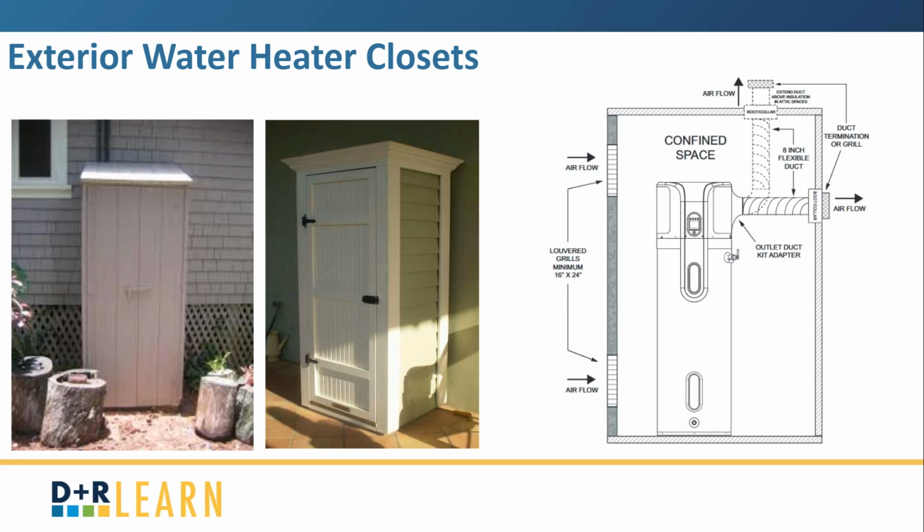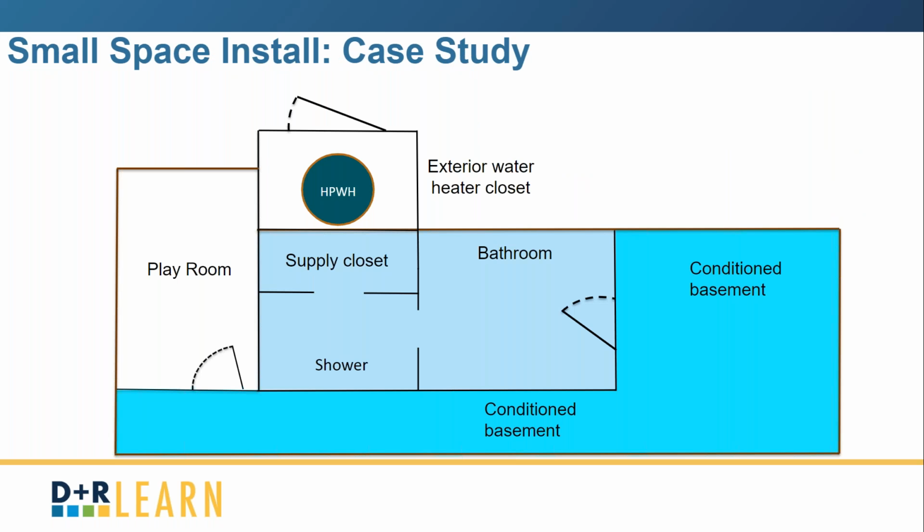So this could be whatever space you want it to be in. But we're going to look at an example right here. This is an actual install that we're going to share with you. This family wanted to install a heat pump water heater in an exterior closet less than 720 cubic feet. Now, one thing I want to point out is that you see the heat pump water heater is sharing a wall with an interior room.